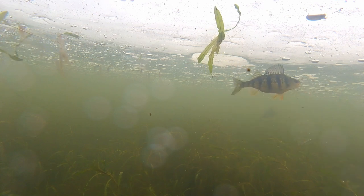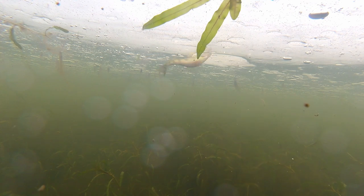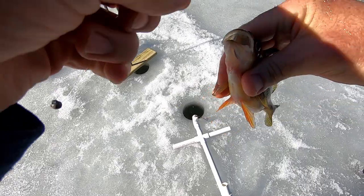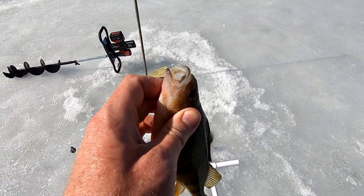Jacker just went off. Fish on. There we go. Nice fish. Man, there's a lot of perch in here.